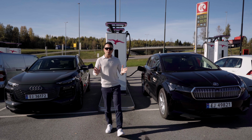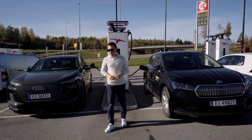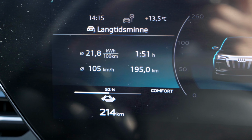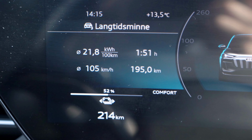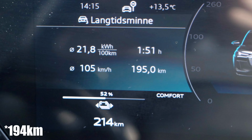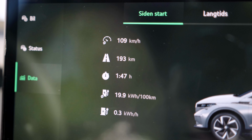Now let's take a look at the results. So we've seen the charging speeds now, and when we arrived here, the Audi's consumption was 21.8 kilowatt hours per 100 kilometers over this trip, which is 193 kilometers. The Skoda's consumption was 19.9, so quite a bit lower.